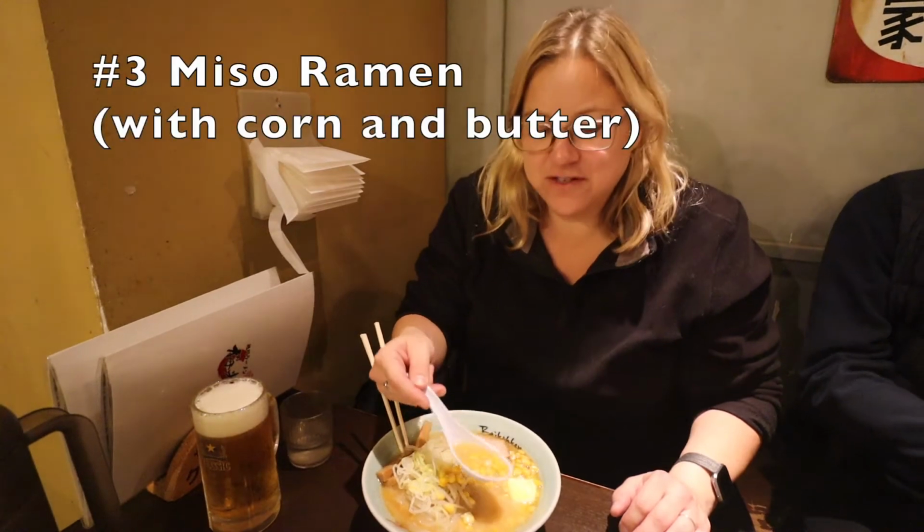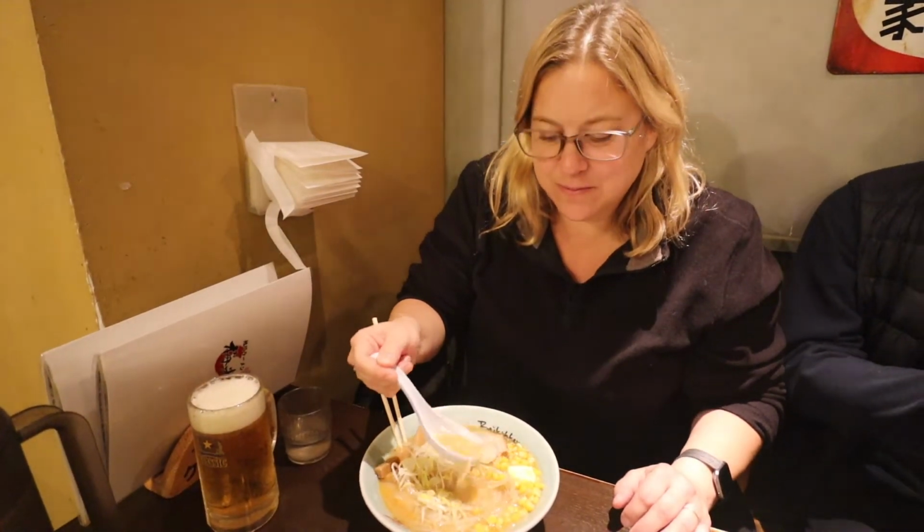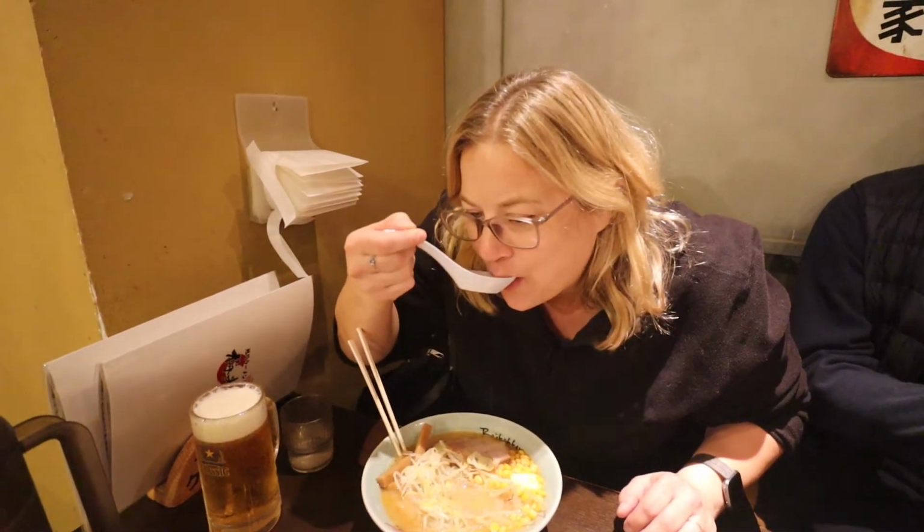So we're here now. All right, first bite of the buttery, corny miso ramen soup. If you love corn and you love butter, you can't go wrong with this soup. Really good.